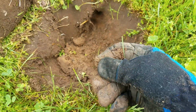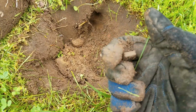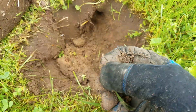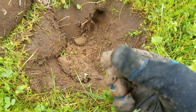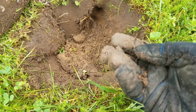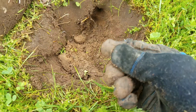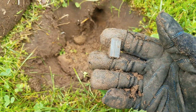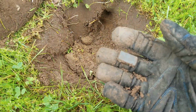Okay, that's a big old chunk of something or other. See, it looks like a typing plate, except I don't see any typing, like a letter that goes in a... Huh. Don't know. We'll clean it up and take a better look, but interesting. It's something I missed.